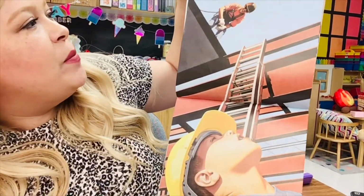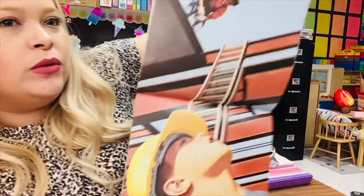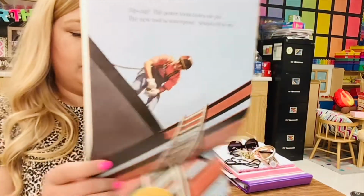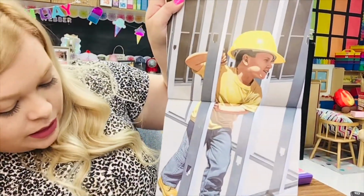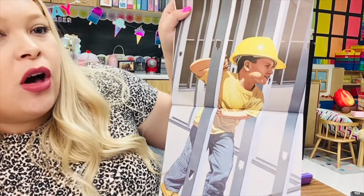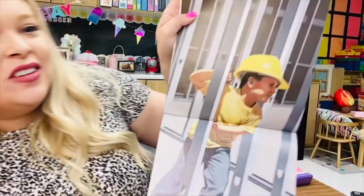Zip, zap, the power tools fasten the ply. The new roof is waterproof. School will be dry. The frames are the rib bones, a skeleton wall, outlining the classrooms, the gym, and the hall. Wall, hall. Very good.